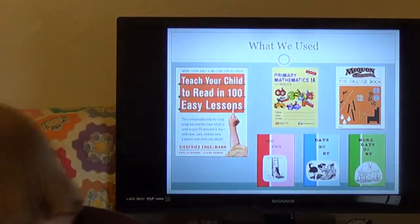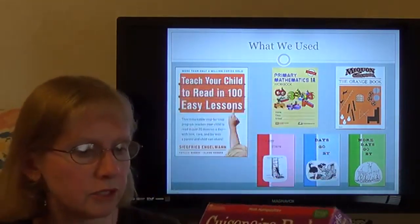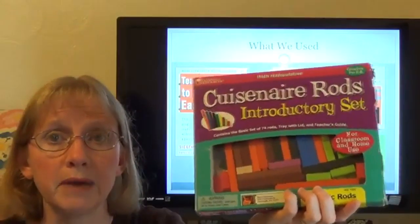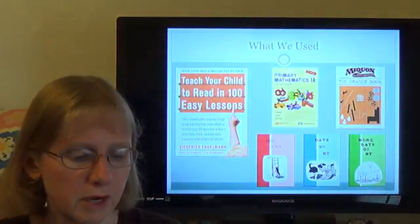And then we also used the Cuisenaire rods, which you can kind of see in there. They go well with Miquon, with the Miquon map. They have different ways that you can use Cuisenaire rods. So we used Cuisenaire rods.